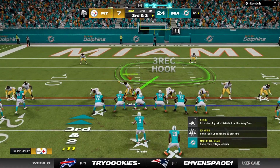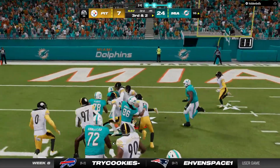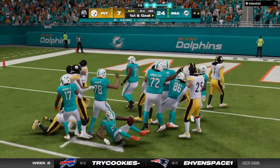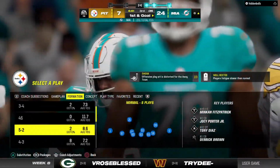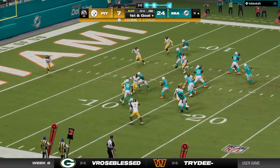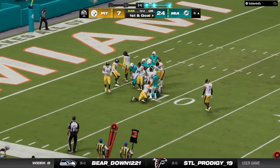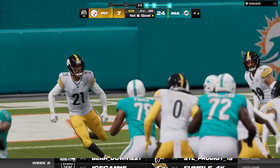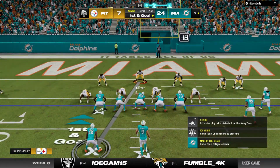Ready? Back to the ground, Achane. And he will be brought down at about the 6-yard line. They're able to convert on third down, and that sets up a first and goal. A lot to praise on this drive, obviously. I know you're seeing what I'm seeing. Those guys up front, they're getting it done. Doesn't matter what play is called. They are handling their business in the line of scrimmage and dominating right now on this drive.